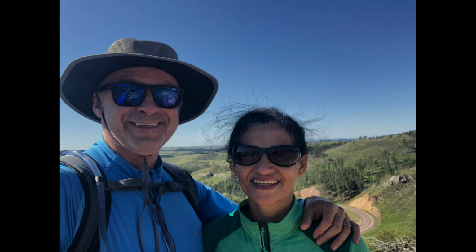While in the Black Hills area, we hiked the Hell's Canyon Trail, which is a little bit less known trail, but also very beautiful, as you can see in the following.